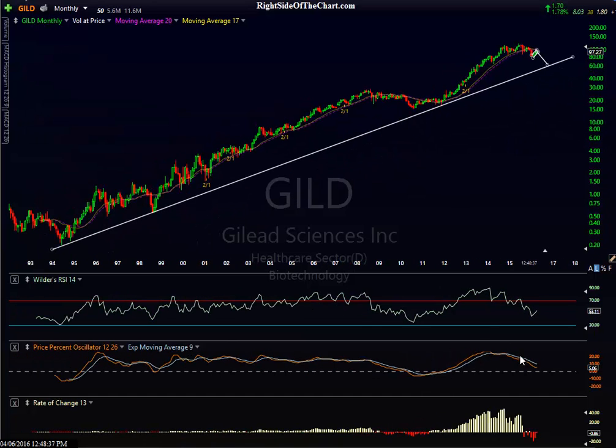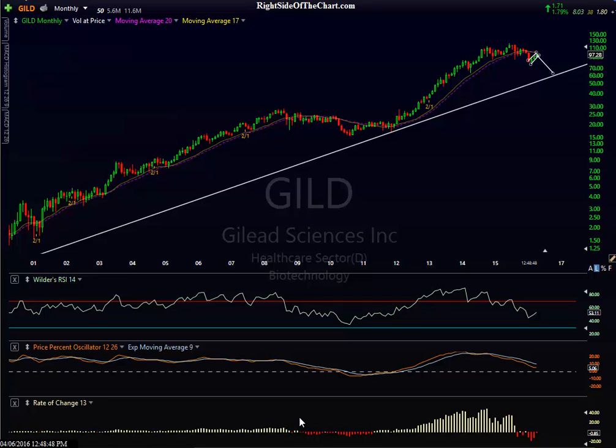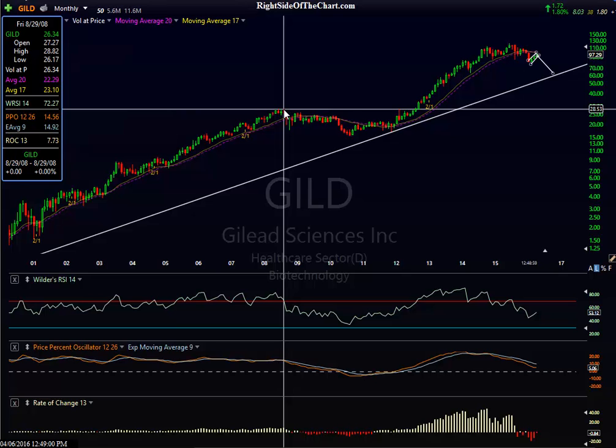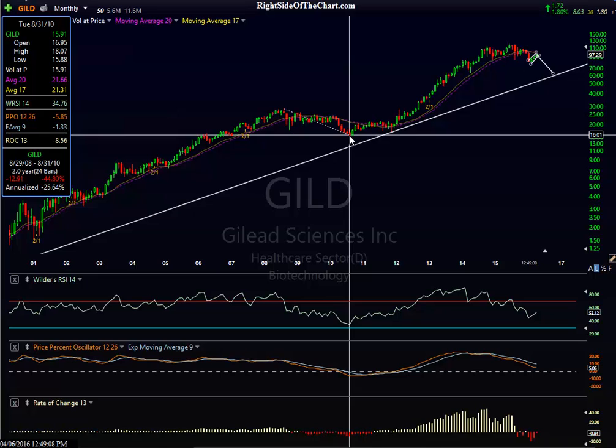What else is there to point out? Okay, the ROC 13. This is a good trend indicator on monthly time frames for a lot of stocks and indices. Last time we had it red for a while was from this point to here. Now that may not look like much, because I use log scaling, so it may not appear like much of a drop, but let's measure it out. I'm going to grab the peak of the highest candlestick when those red lines start and go peak to trough. If I hit that right, you can look in the box in the left-hand corner, it says negative 44.8. So that's a 45% drop right there.